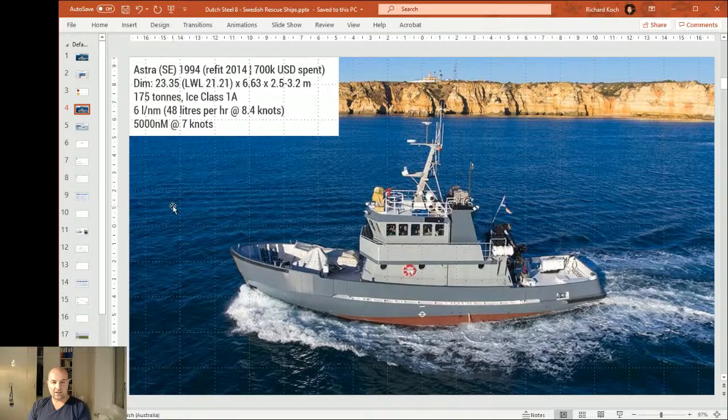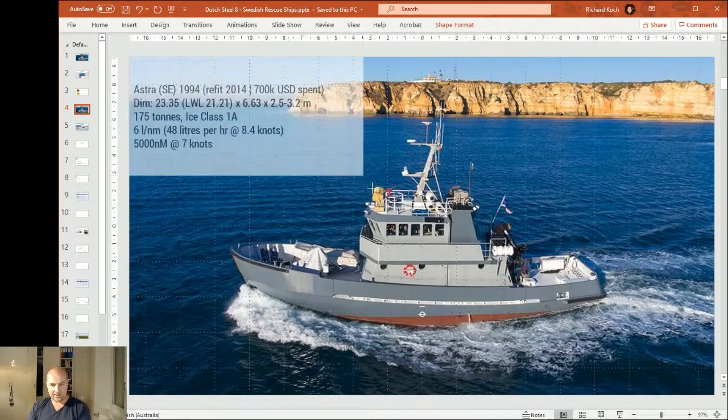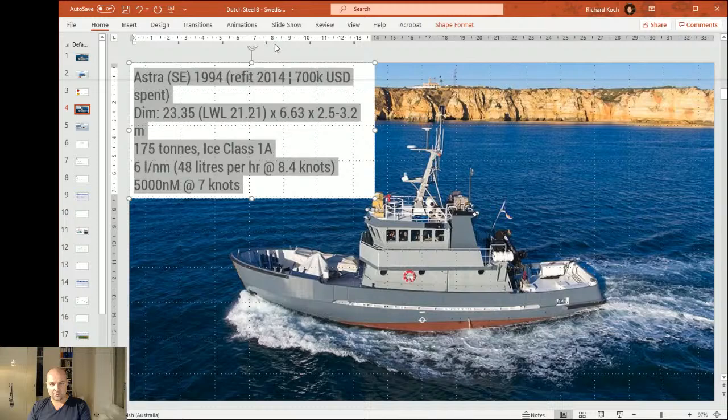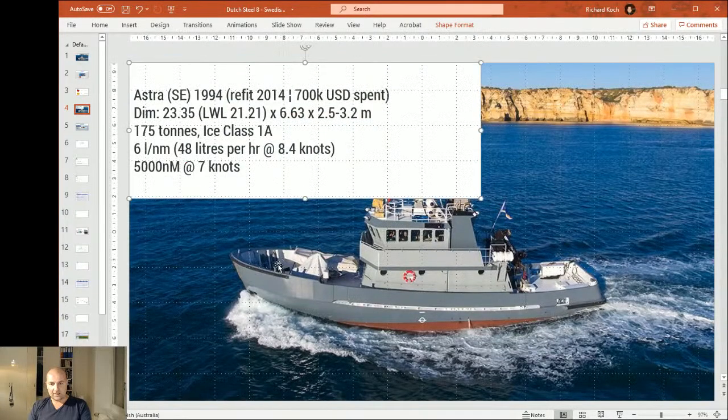So this is the Astra. I'm not sure you can read the details. I'll make it a bit bigger. We're going to look at the photos in a second. So let me just, oops, it's maybe a bit too big. Let me make the font bigger, see if you guys can read that.